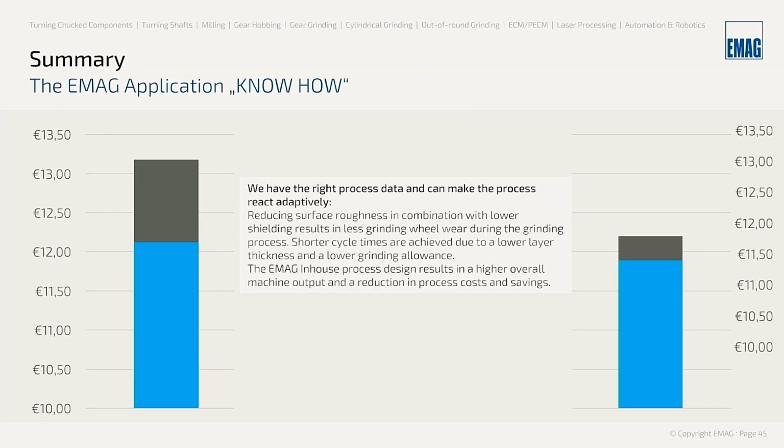So with now both optimizations on the grinding and the cladding side and the data we collect, we are able to reduce the surface roughness, which in combination with a lower shielding results also in less grinding wheel wear during the grinding process. Shorter cycle time on the grinding and the cladding side through the lower layer thickness helps us also to save cycle time. In conclusion, the EMAG in-house process design results in a higher overall machine output and a reduction in the process costs.